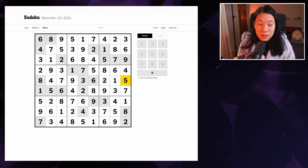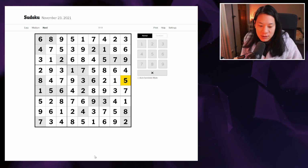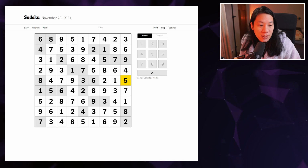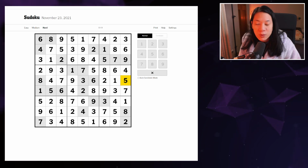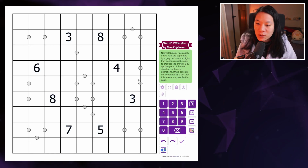So that's today's New York Times hard Sudoku using slider notations. And we shall move on to today's genuinely accessible Sudoku. Let's have a look at what we've got.